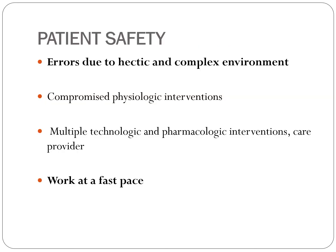So patient safety: everyone is human and errors do happen because it's a hectic and complex environment, right? We may do things that we shouldn't have done without realizing, right? Multiple technologic and pharmacologic interventions. I've worked in units where you have 10 different drips going, and each one of them has to be titrated by the nurse. And we work at a really, really fast pace, and you may select something for titration, thinking it's in the best interest of your patient and how you're following your training, and it's not.